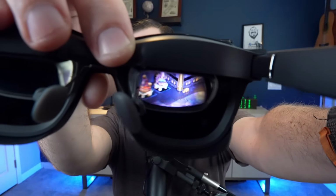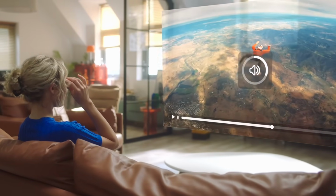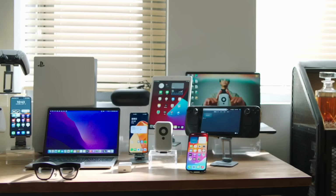Really hard to show off on camera, but when you're wearing them, it looks like you're looking at a giant 180-inch TV that you're playing your video game on, and then the game audio is being basically pushed straight to your ears through the little headphones there. But you can hook these up to your phone or your Steam Deck and watch videos or play games. They're a really, really good sort of personal entertainment system.